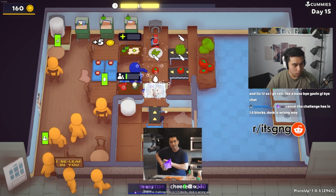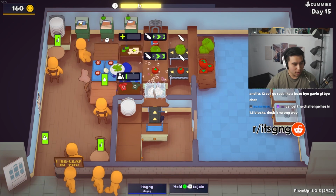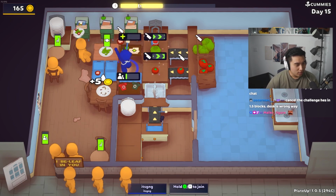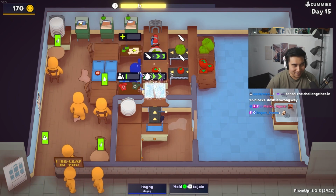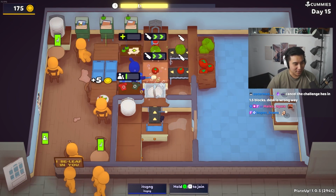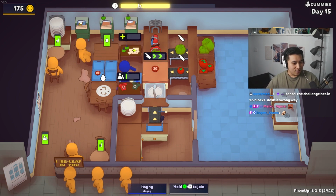Cancel the challenge. He's in 1.5 blocks. Desk is wrong way. I'm not stepping on it though. Yeah, I'm keeping on my tiptoes so that way I never use that 0.5. Duh. Everyone knows that. I look like a ballet dancer right now. Graceful and shit in the kitchen.